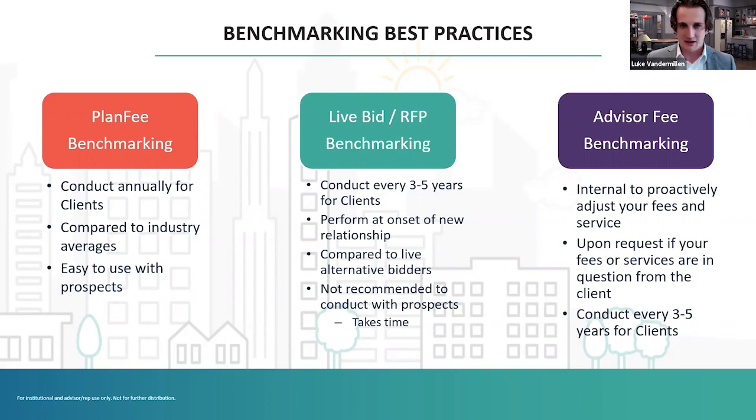Same thing with a record keeper fee. Hey, I noticed your record keeping fee is on the high side of our benchmark. Does your current advisor take your plan out to bid? When was the last time that your plan was taken out to market?